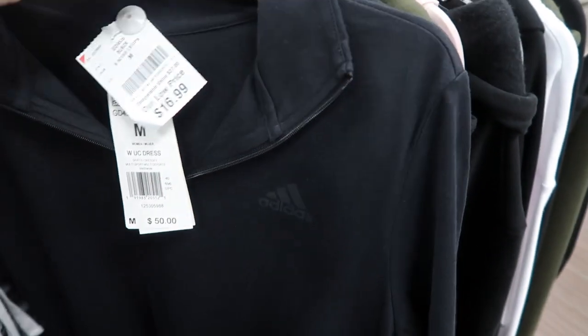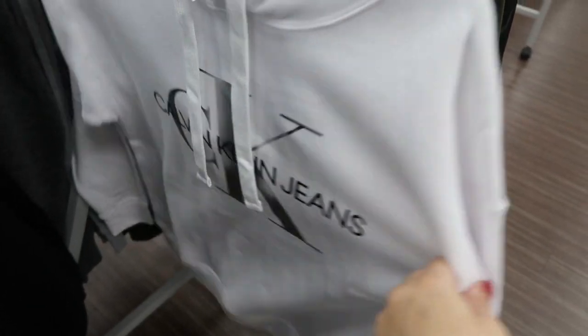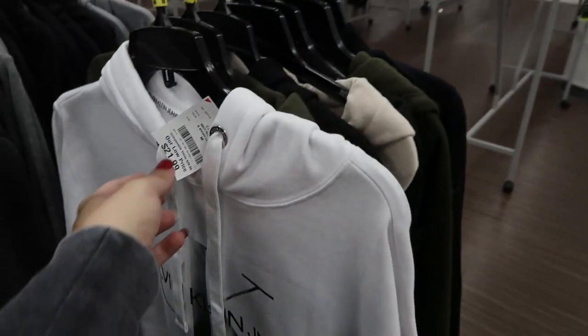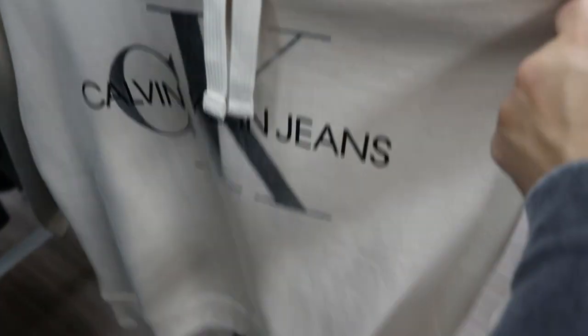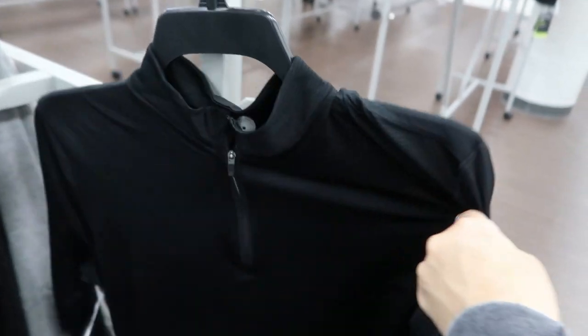It retails for $50 and it's only $16.99. Here's a cute Calvin Klein logo sweatshirt for $21.99. And they also have it in the beige. And that's also $21.99. A little Nike pullover, and $16.99, retails for $65.